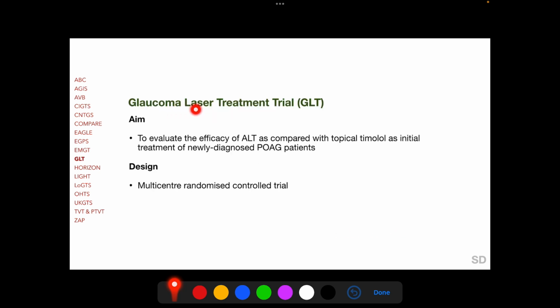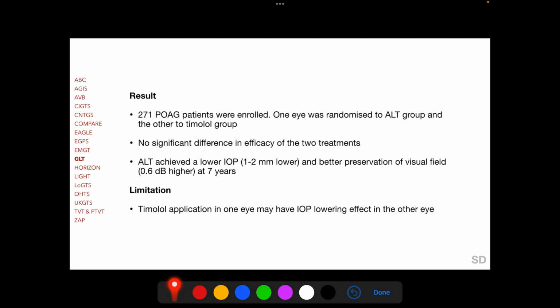The glaucoma laser treatment, or the GLT trial, attempted to evaluate the efficacy of argon laser trabeculoplasty as compared with the efficacy of topical timolol as initial treatment of newly diagnosed primary open-angle glaucoma patients. 271 primary open-angle glaucoma patients were enrolled, and in each patient one eye was randomized to the argon laser trabeculoplasty group and the other eye to the timolol group.